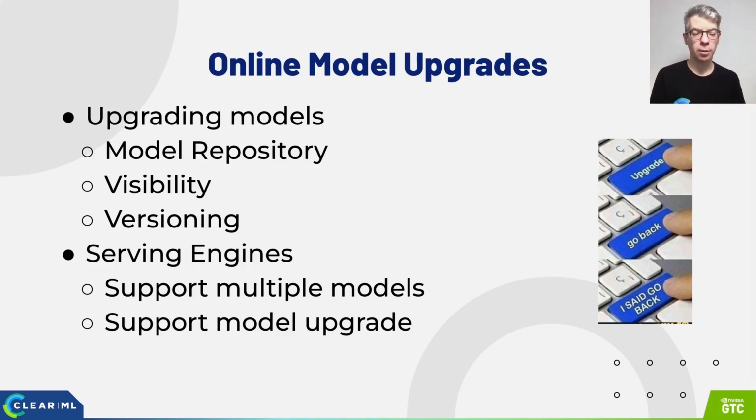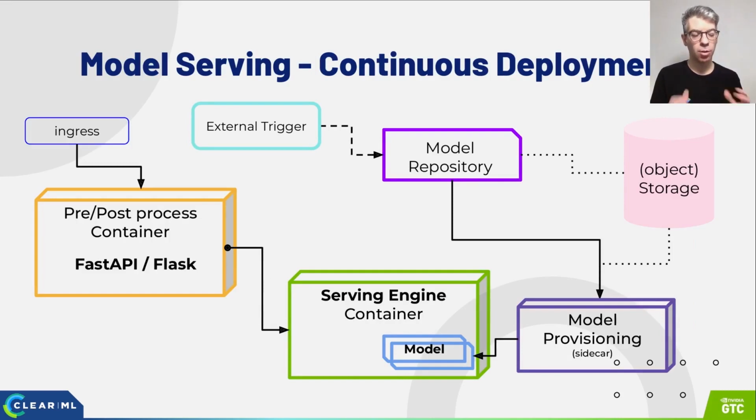From the model serving perspective, we have to think about it from a more holistic approach. So let's analyze what we have here. We have the ingress, so that's kind of our external endpoint. Then we have pre and post processing, again, as we had before. And now we have the serving engine container, right? That container now needs to be able to take new models and get them locally, because at the end it needs to serve them. It means that it needs to load them, so it has to have the models inside the container itself.